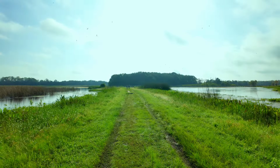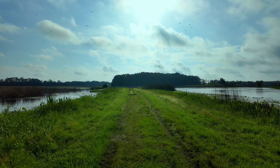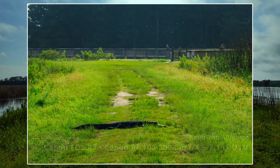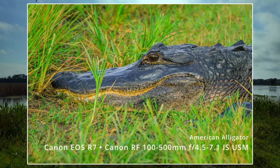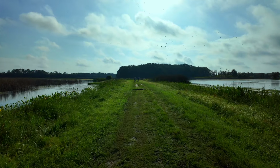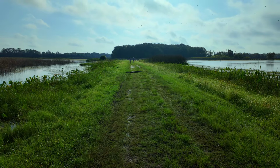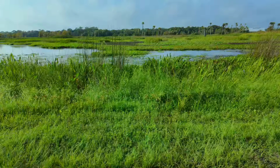I lived in Florida a long time. This might be a first for me. There's an alligator just stretched out across the trail up ahead. I'm not quite sure what the protocol is. I think I could go around behind it, maybe, hopefully. It's not looking very active. Okay, I'll be back if I live.